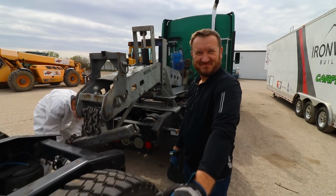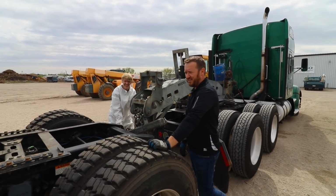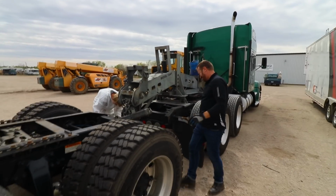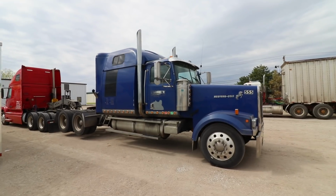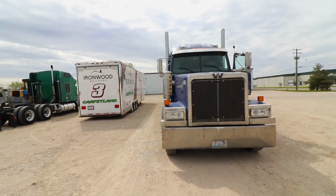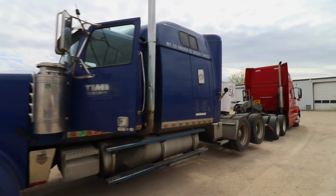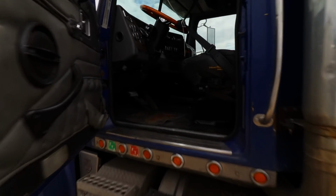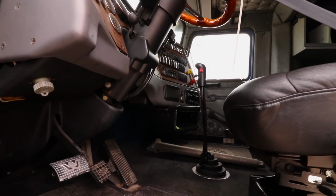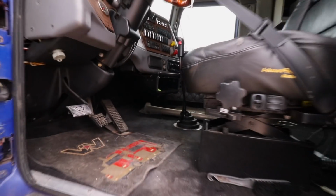And this right here is David's brother-in-law, Victor, right? Vitali? Yeah, that's right, Vitali. And he's picking up this Western Star right here. Pretty cool truck. Show you guys a little walk around of this thing. 13 speed. Let me brighten it up for you guys so you can see. There you go. So yeah, this is his truck right here.